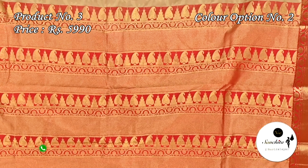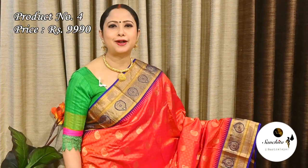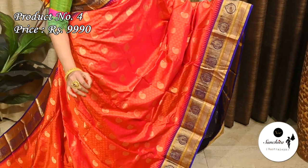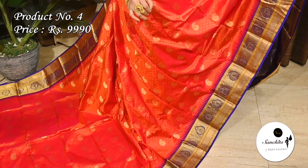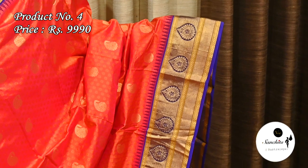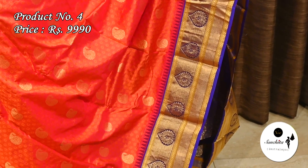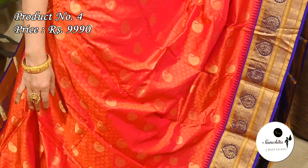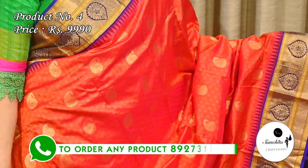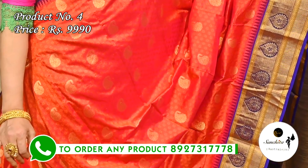This saree number 4 is a lovely color combination in dual shade of pink and orange with zari woven contrast blue border along with a series of mini temple design. Priced at 9,990. The entire body is decorated with mini star motifs in self resham emboss highlighted with artistic paisley in gold zari. Very lightweight, smooth fabric. Ideal for party wear.